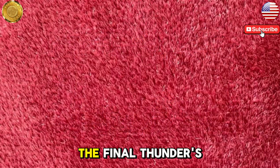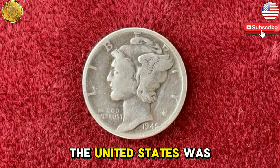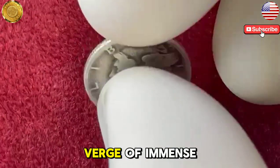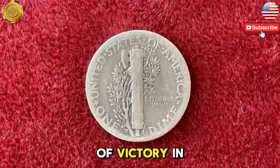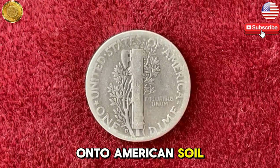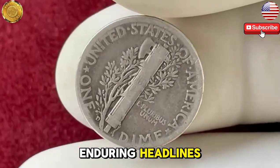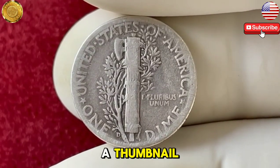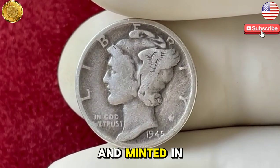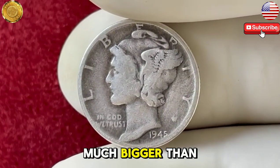Top 3. In the final, thunderous year of World War II, 1945, the United States was a nation forged in fire, galvanized by sacrifice, and on the verge of immense change. Amid the roar of victory in Europe and the Pacific, and as returning soldiers stepped back onto American soil, the U.S. Mint quietly produced something that would outlast even the most enduring headlines, a modest coin, no bigger than a thumbnail. The 1945 dime, bearing the proud portrait of liberty and minted in 3 historic cities. But behind its tiny silver frame lay a story much bigger than its size.